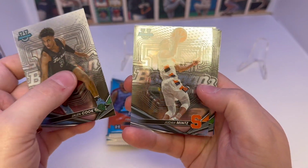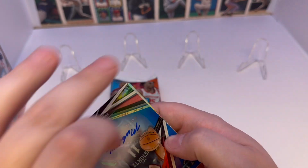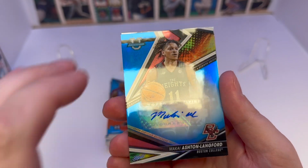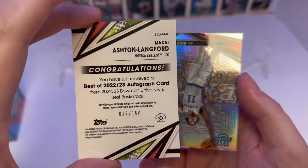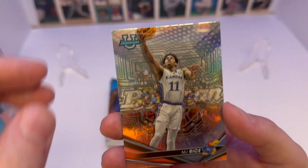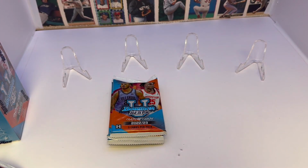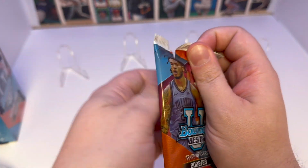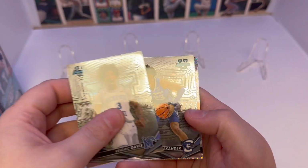Jalen Cook, Judah Mintz, Will Richardson, and our first auto, Mekhi Ashton Lankford, Boston College. We got 17 of 150. All right, sounds right. And MJ Rice. I like the look of these cards. The picture quality seems to be considerably better than what was on the Bowman U.